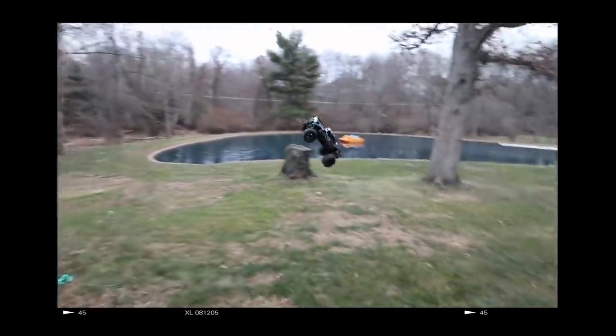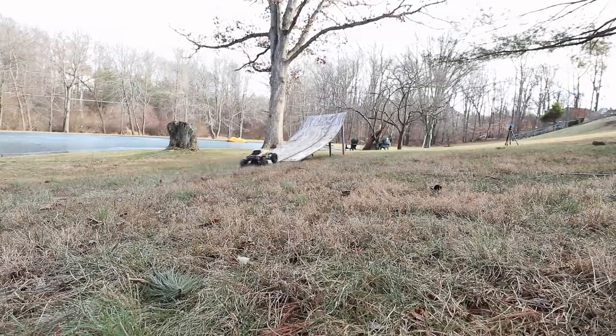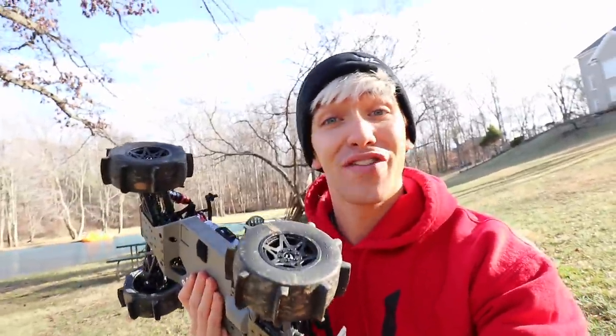When we took Carter's huge giant X Maxx off it, it broke like right away. Sharers, that jump was absolutely huge. So Sharers, I think this car is ready for the next step.